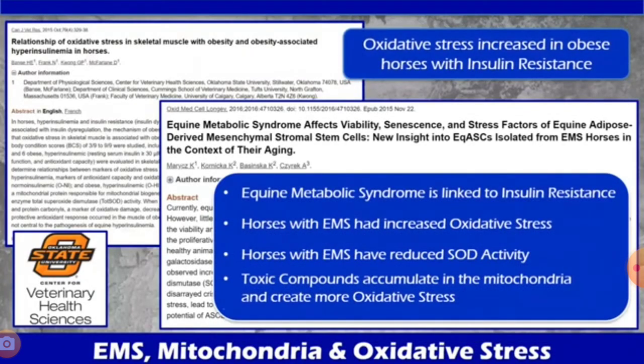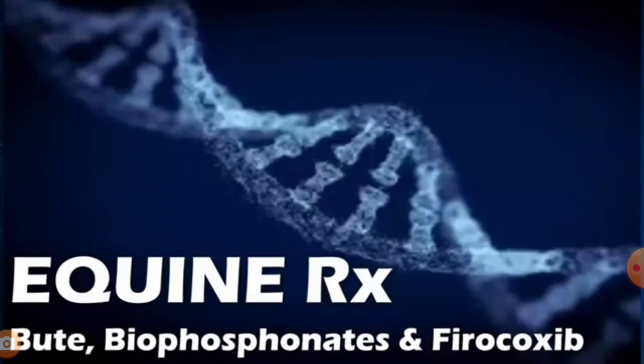So you see here again, oxidative stress is associated with insulin resistance, and we know that also goes back to laminitis. Horses with equine metabolic syndrome have reduced superoxide dismutase, reduced SOD. Over and over again, oxidative stress is related to SOD, catalase, and glutathione, and we know NRF2 boosts that.